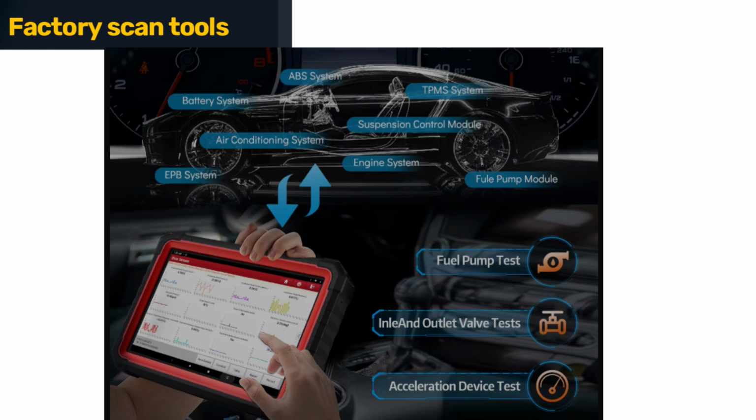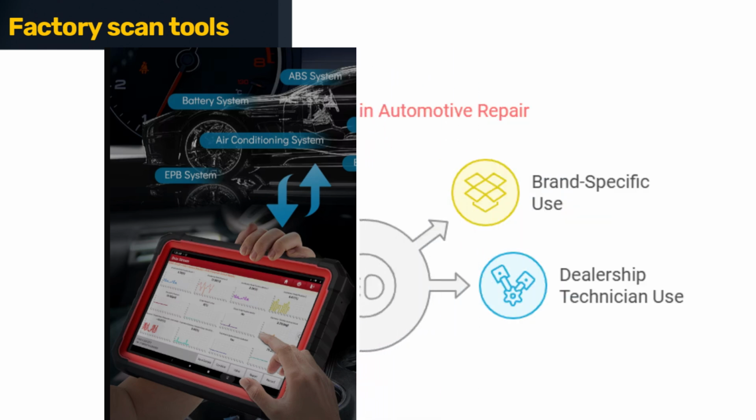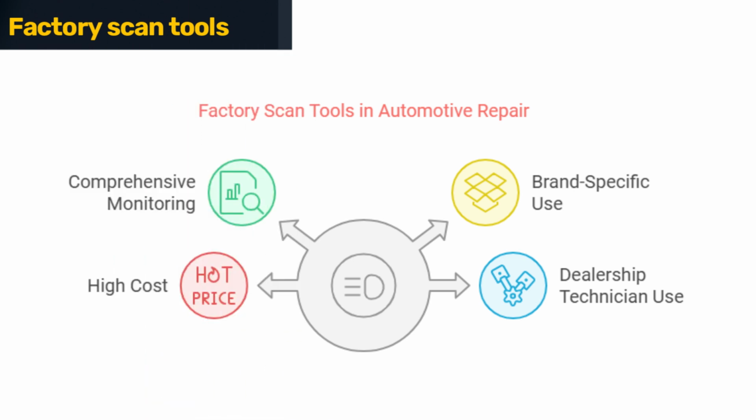Factory scan tools also provide access to all factory parameters, ensuring you can monitor every detail specific to that brand. However, they are often brand-specific and can be expensive, which is why they're primarily used by dealership technicians.